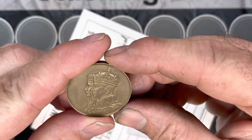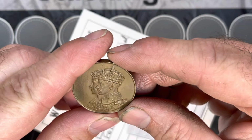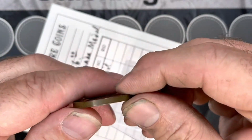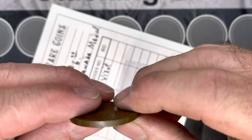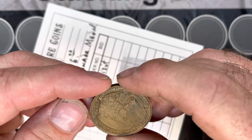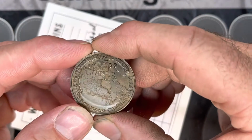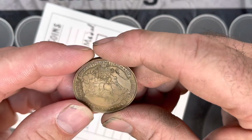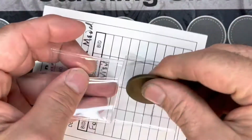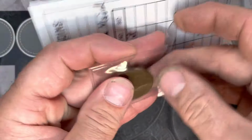Check that out, guys. That is pretty neat. That's pretty thick too. 1939. That was a pretty neat one. I found that one. It's like, I gotta grab it up because that just looked cool. All right, so that's all for the Canada that we have.